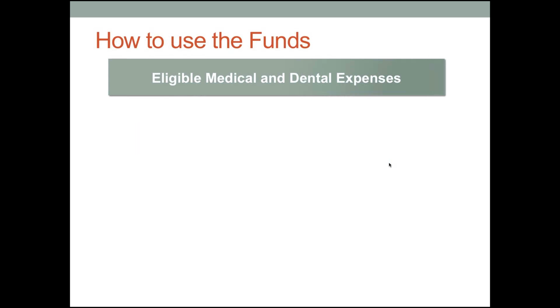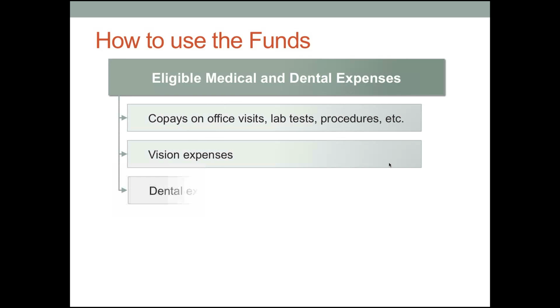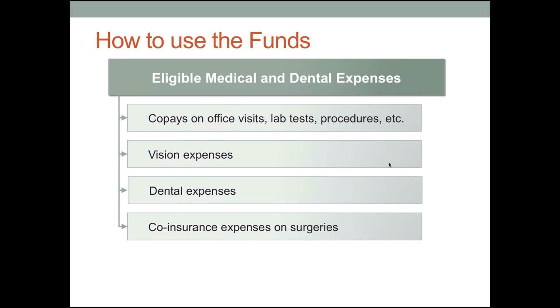How to use the funds. HSA funds, you're allowed to use them tax-free on eligible medical and dental expenses, such as co-pays on office visits and lab tests and outpatient procedures, inpatient, anything like that. Vision expenses, dental expenses, co-insurance on surgeries, and prescription drugs. And of course, vision includes glasses.